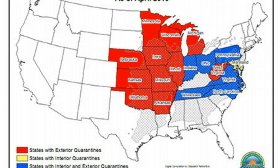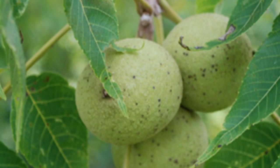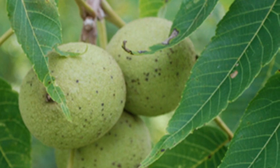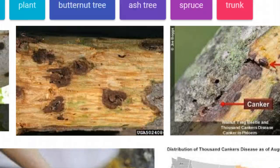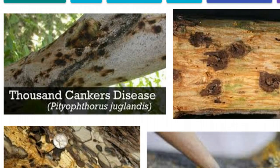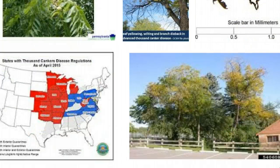These areas do not have the disease, but there's large areas that do. That alone right there, because of all of this, it makes these trees that much more valuable. They can be bred specifically for their lumber, or they can provide for their nuts, or both. And this is what many people do, as long as they can grow them the right way and stay away from this thousand cankers disease, which has these little bugs that you see right there come in and start this process on them.